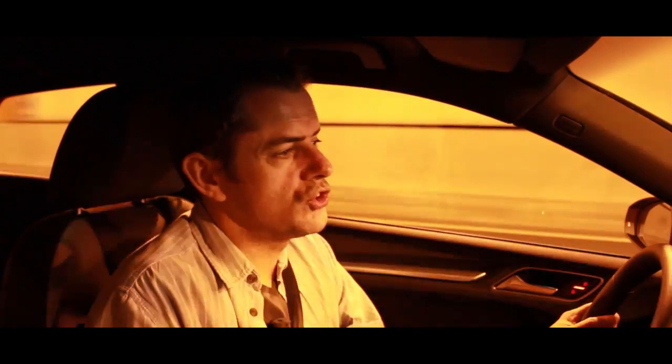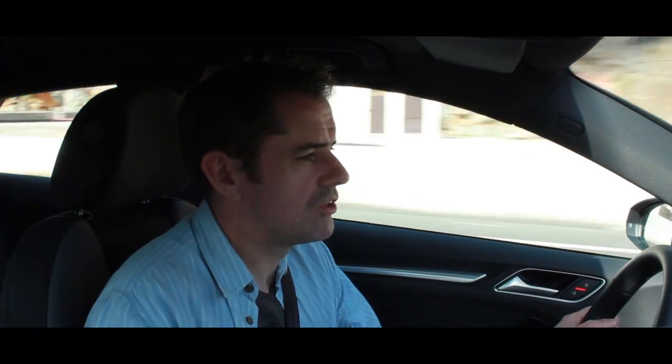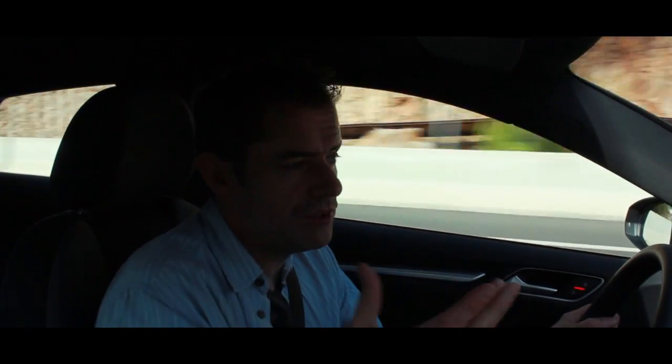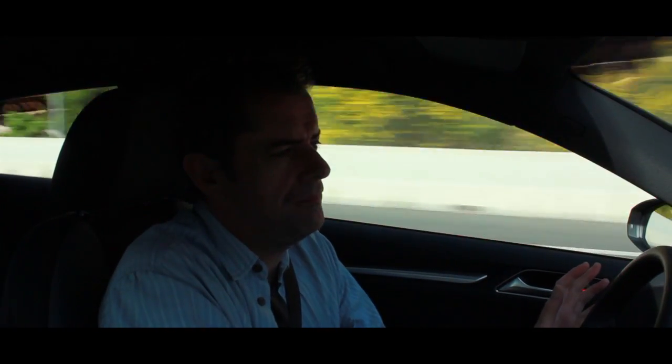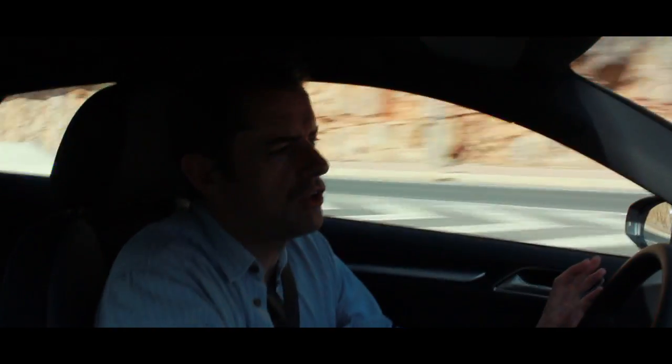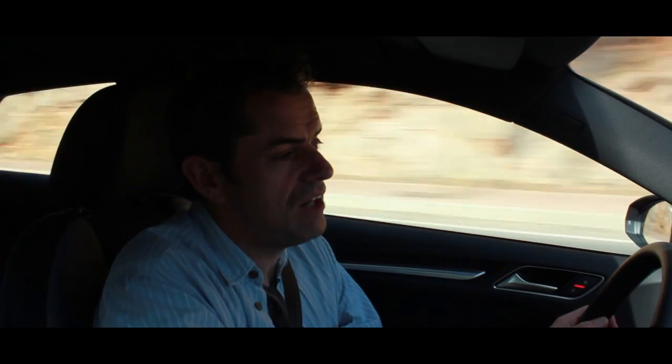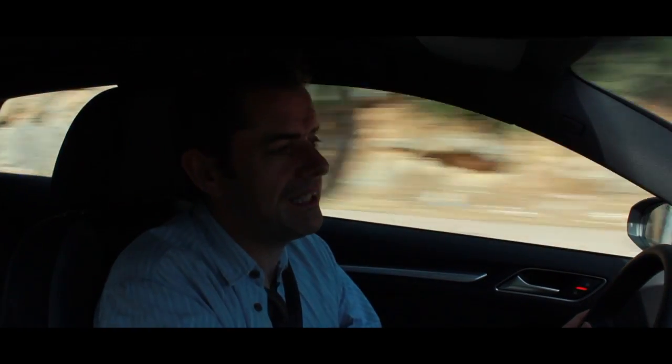Now the thing about the A3 is it looks and feels luxurious. That's the end of the tunnel, by the way. It looks and feels luxurious, like an Audi should. There's no compromise on the look and feel of the actual car. So I'm delighted to say that the Audi A3 could easily be the king of the segment.